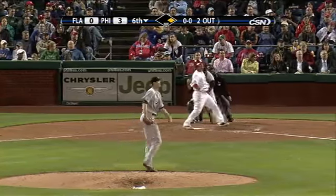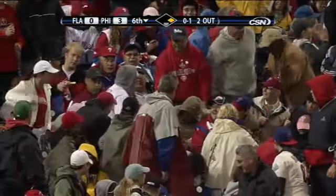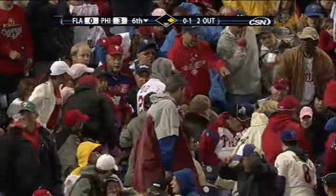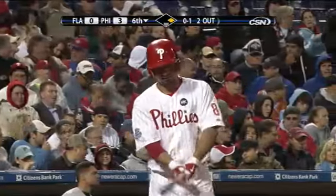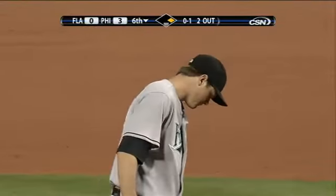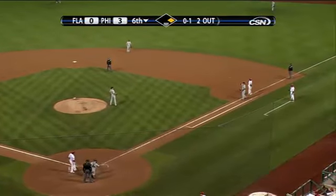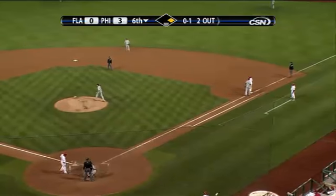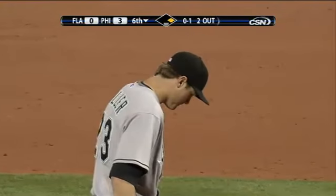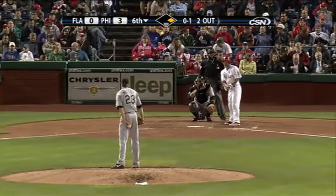104 pitches for Andrew Miller, and Victorino smokes one into the seats down the left field line. Hope everybody's okay. That ball went in pretty fast. Now, fastball inside, Miller threw to Victorino, and he turned on it. Jimmy's been reading Miller pretty good. He's been over at first base, so should just about have his move down pat.